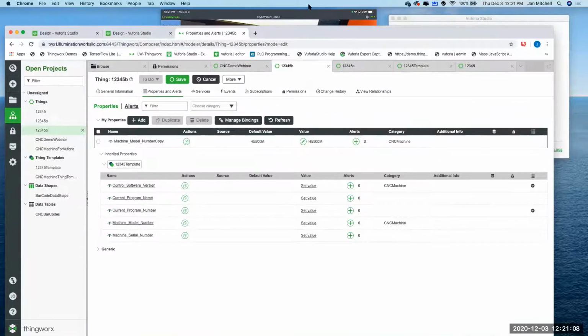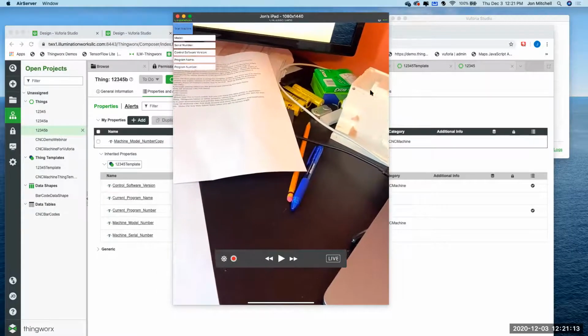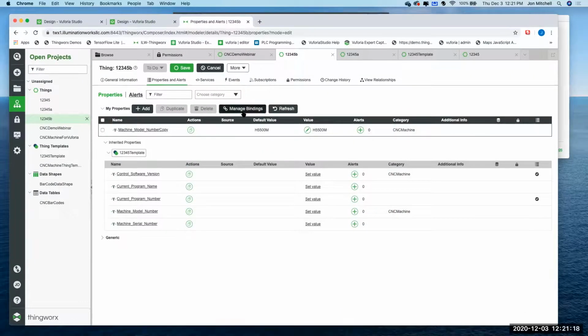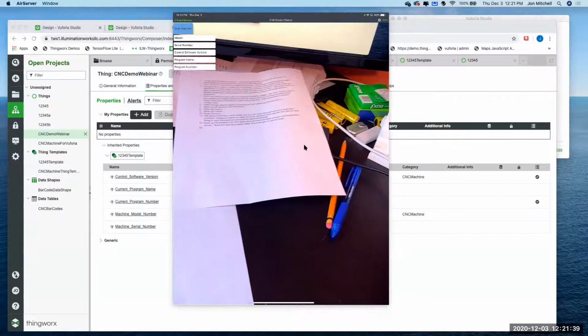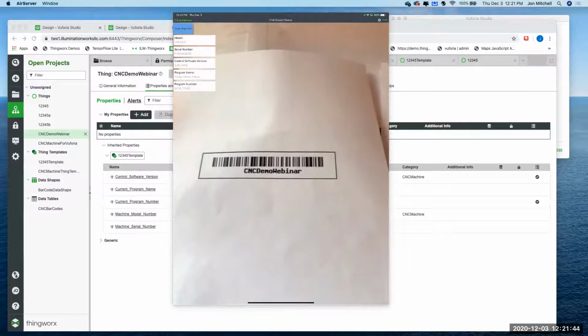So naturally, if I go over to my experience, I scan that barcode, I shouldn't see anything up here being pulled in live. If I click on a different one, the CNC webinar thing, go over to these properties, I've preset some of these values. So in this scenario, I don't have anything live connected to, but I could be pulling these in dynamically from a piece of equipment. For this example, I've just hard coded them. And going back to our webinar, I'm going to scan this object, this barcode.